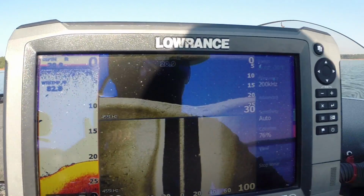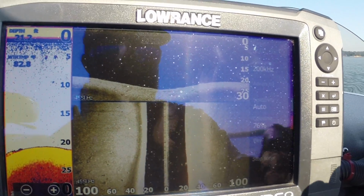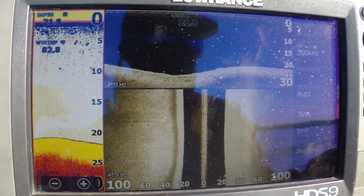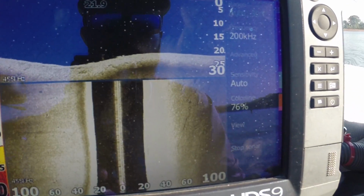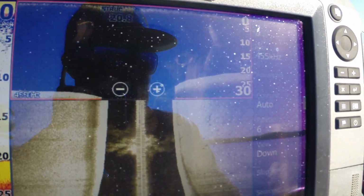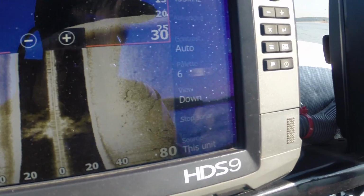But I'll show you. There's a brush pile out here on the tip of this point, right on the steepest part, and that's what you want to target out here. Side scan left and right, and my traditional sonar. I still like sonar for certain things, so I still use that quite a bit as well.